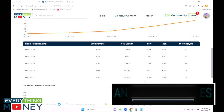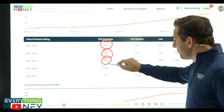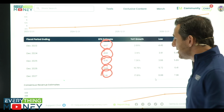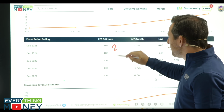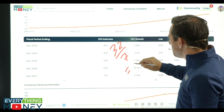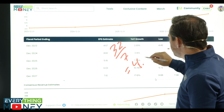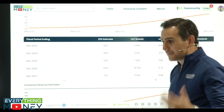Look at this. Big growth in earnings per share. 4.67 this year, going to 7.10. Guys, let's say they get to 7.10 in 2027. They're currently at $32. Divided by 7 equals what? 4.7 times earnings in 5 years, 4 years.